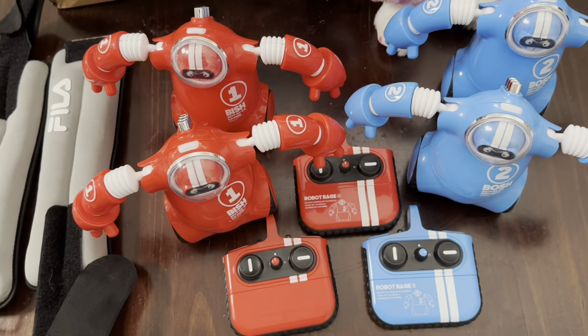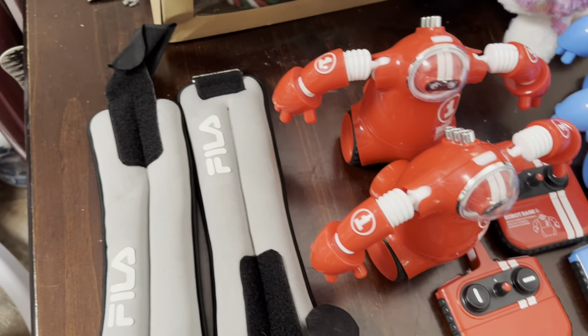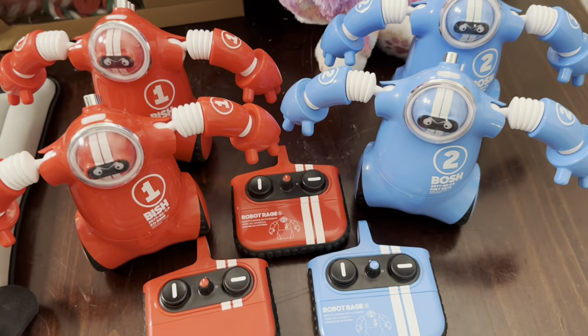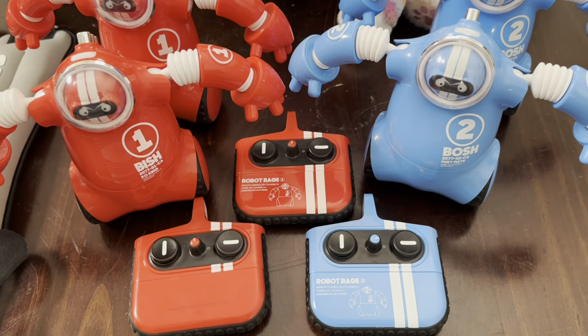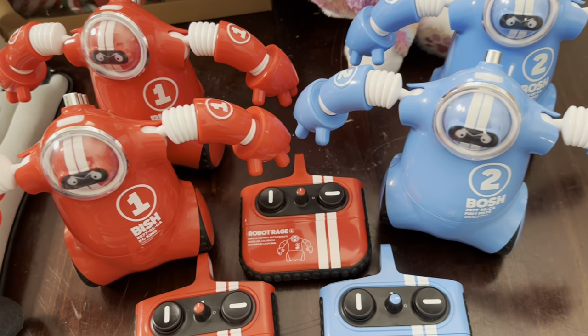The last lot, guys. So we've just got those two feeler ankle weights, which are perfect. And then we found four of these little robot guys, but unfortunately we're missing one of the blue controllers. So we might go back tonight and have a quick look, see if we can find it.